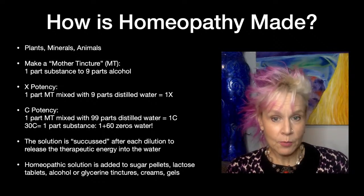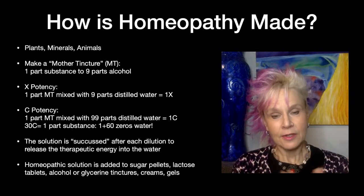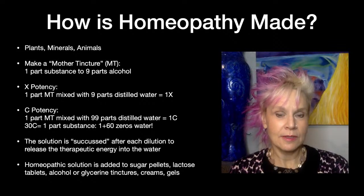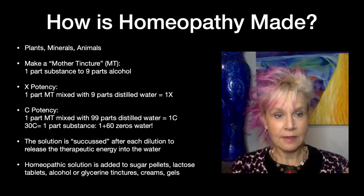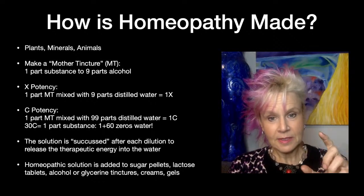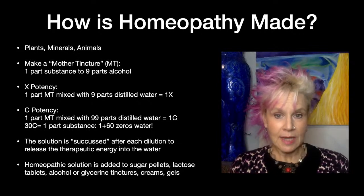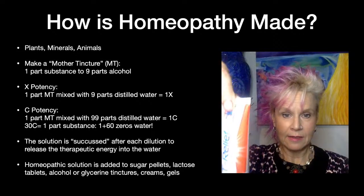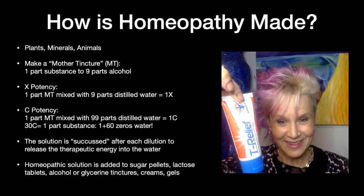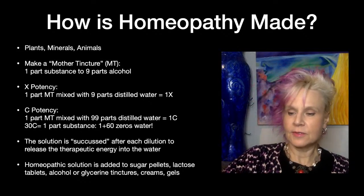And then what goes on once you make your potency, whether it's 6C or 6X or 30C, 200C, and it goes up there, there's higher potencies. For the layperson using remedies, you do want to stick with the X's and the C's, and you don't want to go too high, and I'll talk about that in a second. But the tincture, or the liquid, the substance in the water, once it's made to the dilution, is put onto sugar pellets or lactose tablets. It's put into alcohol or glycerin tinctures, into creams, gels. So I've got a few things here. This is a gel that has arnica in it, as well as a number of other things for musculoskeletal injuries. Here are tablets that are 6X.